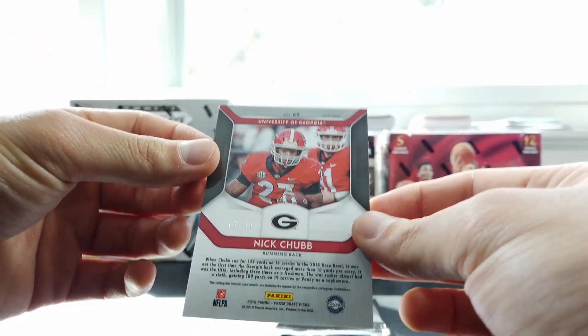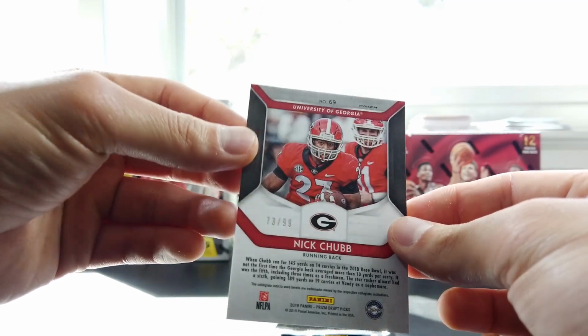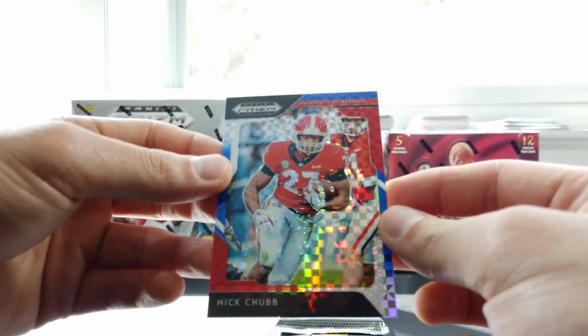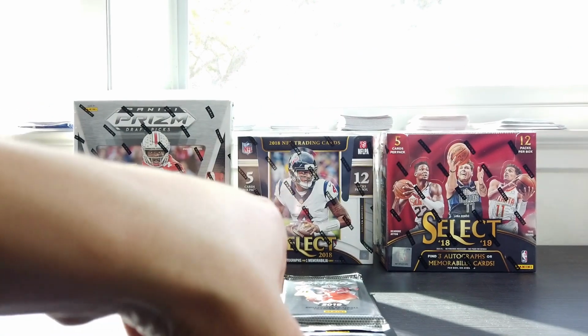It's got to be numbered out of 99. I do not have a Nick Chubb hit. This is my first number card of him. I don't have his rookie card that's numbered. Maybe I'll get that in some of the other boxes, but still, cool to get.